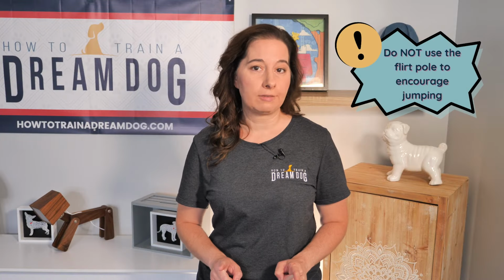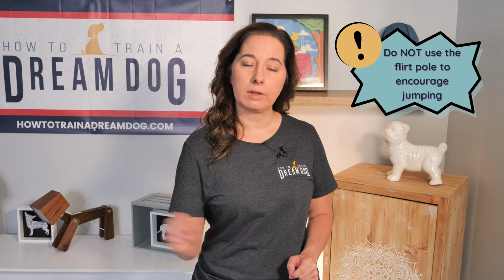One note for safety: do not use the flirt pole to encourage jumping. If your puppy isn't full grown, too much repetitive movement could really damage growth plates. Now, even if you don't notice it now, the damage could show up a few years down the road. So keep the flirt pole on the ground and the puppy is gonna stay there too. Keeping it on the ground also discourages the puppy from jumping, which helps teach them good manners.